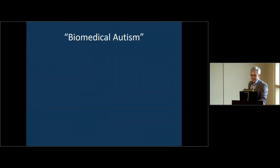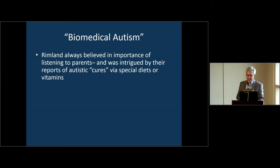Well, Rimland has a little different idea of what causes autism. So he has this great moment where he was a maverick, and he was right. He was right. And sometimes we have to remember, a maverick gets things right when all the polite PhD people who do studies don't. He believed very much in listening to parents, and that served him well early on. He keeps on listening, and it's going to lead him on a different path that will separate him from other mainstream researchers. He hears stories of cures by special diets.